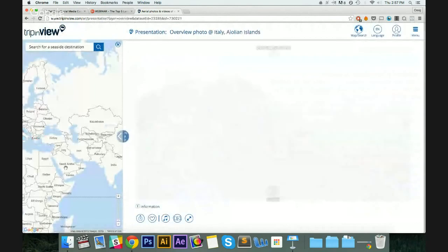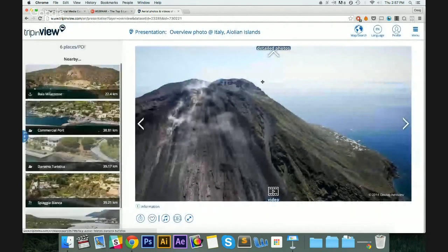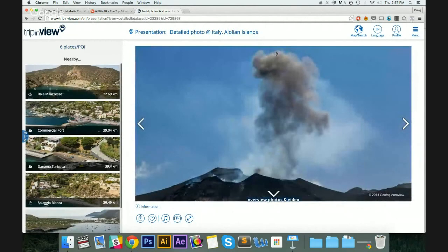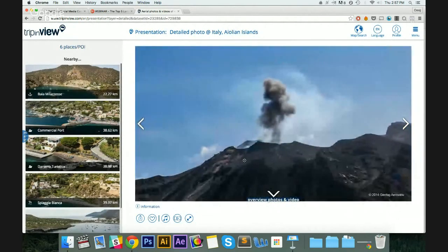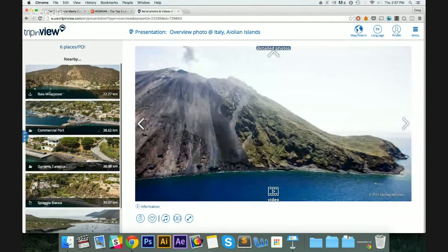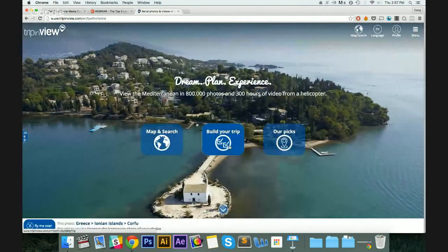Also, I'm not sure what this other call to action bar is down here. Fly me over. Yeah, I'm not really sure what's happening. I think you seem to be wanting people to jump right into your app, and I think you need to take a step back and explain why I should use it first.